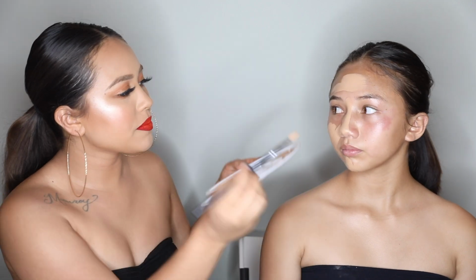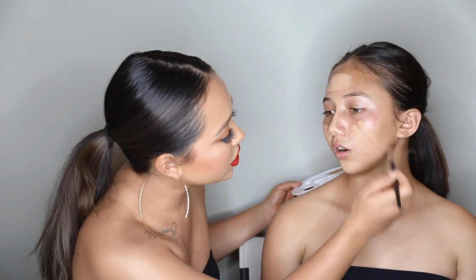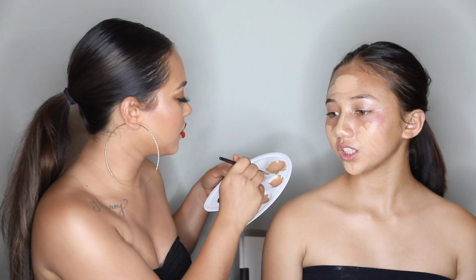Okay, so I'm going to go in with the NARS Radiant Longwear Foundation. The color I use is Syracuse, but she's a little bit lighter than me, so I'm going to mix in the color Sahel, Medium 2.5. NARS's names are always so hard to say. Whenever I'm doing my clients' makeup, I always like to match the foundation to the chest and the shoulders.